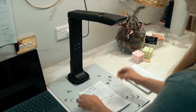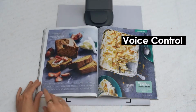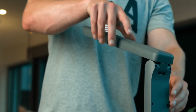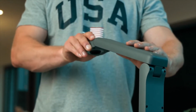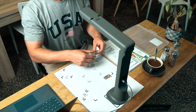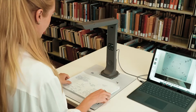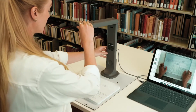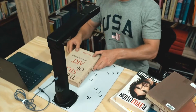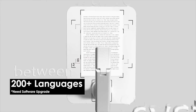Its superb voice control feature simplifies the process even more. You can take photos, record videos, zoom in and out, or even turn it on and off. You can scan all kinds of documents, business cards, postcards, stamps, your classmates' notes, or government documents in premium quality. Using a built-in optical character recognition, OCR, it transforms more than 200 languages into editable files.